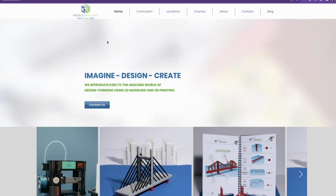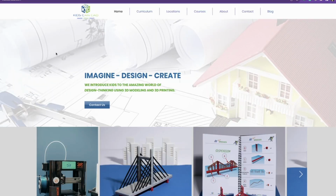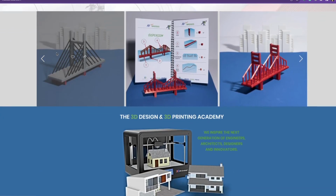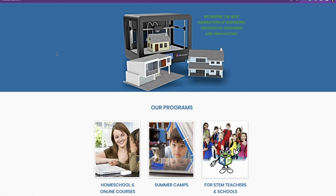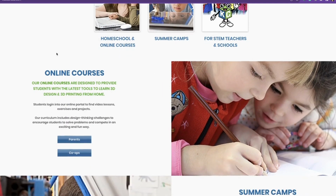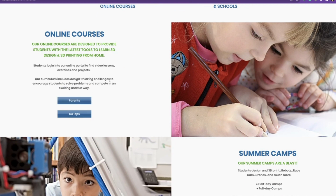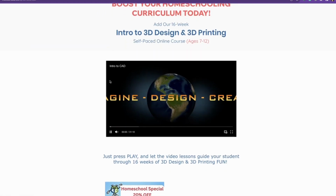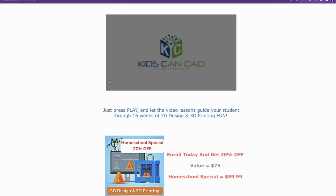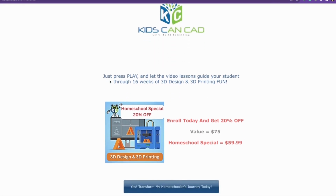So something that you could do from home that is really cool, I recently learned about, was Kids Can CAD, kidscancad.com. CAD stands for computer aided design. And I know I've seen those 3D printers around, but I've never really researched it or looked into it. And it's really cool. And again, you can even design jewelry. Did you know that you could do that with the 3D printers? That's pretty cool.